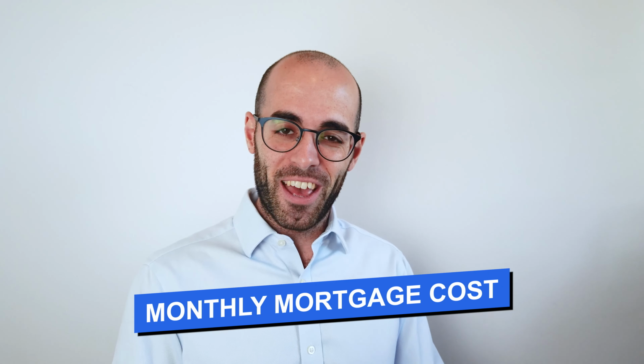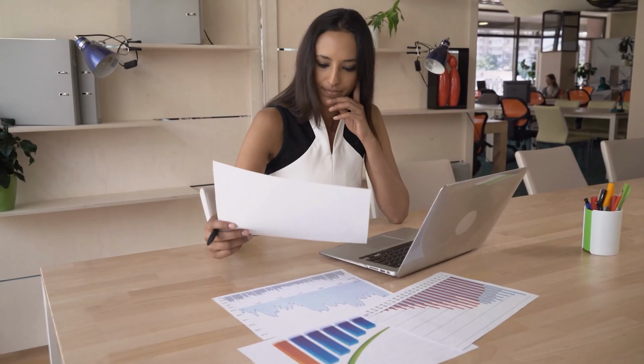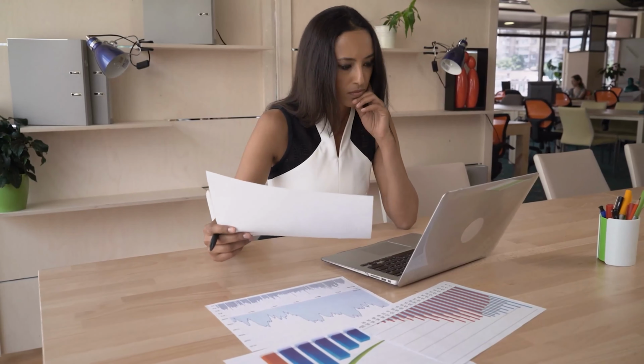So obviously the biggest fee is going to be your mortgage, okay? So this is the biggest cost that you're going to have to think about. If you have got a mortgage on this buy-to-let property, then you're paying a monthly cost to the bank or to the lender, whoever it is, and that's the mortgage cost, okay? This can range anywhere from £100 to thousands of pounds depending on the price of the property. So that's a really important fee to think about.